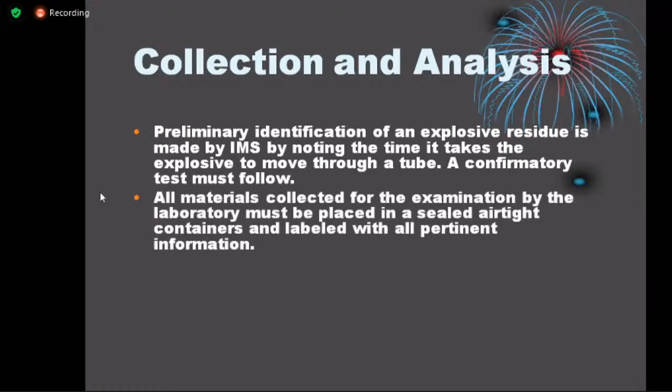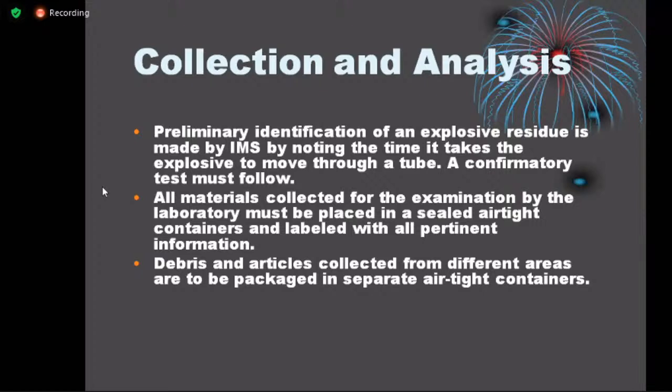Preliminary identification of explosive residue is made by ion mobility spectrometry by noting the time it takes the explosive to move through a tube, a confirmatory test of it. That is, the substances are ionized, and then those ions move with different speeds depending on their molecular weight, and then they are detected. All materials collected for the examination by the laboratory must be placed in a sealed airtight container and labeled with all pertinent information. Debris and articles collected from different areas are to be packed separately in airtight containers. Next.